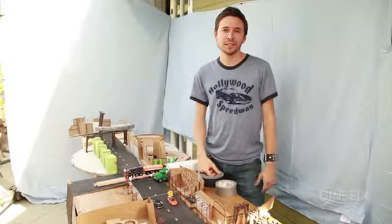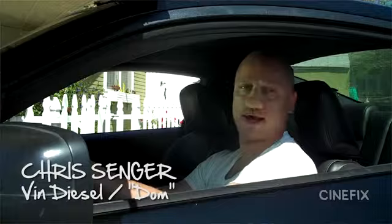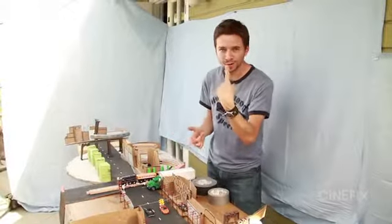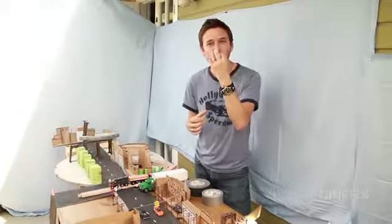Ding, ding, ding, ding. So we started with all the live action stuff, which was Chris as Vin Diesel and myself as Paul Walker. So when you're going to do Vin Diesel, obviously you want to get the nose just right. Chris has just the right look, but he needed a more bulbous nose. So we went to a makeup type store and found this great nose. I think it was like a Bill Clinton nose actually.